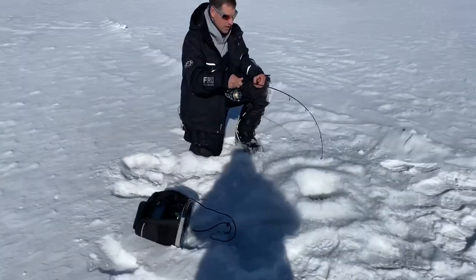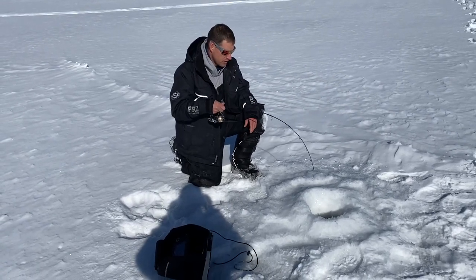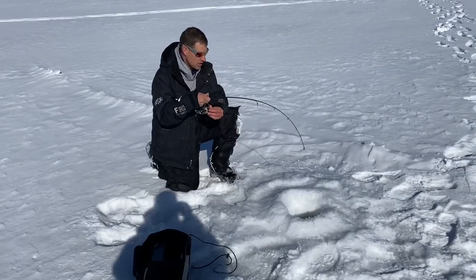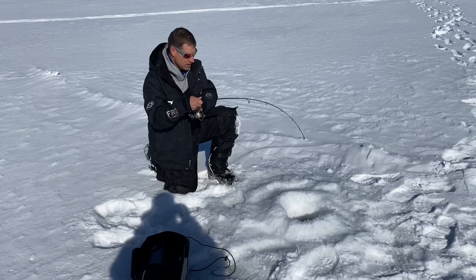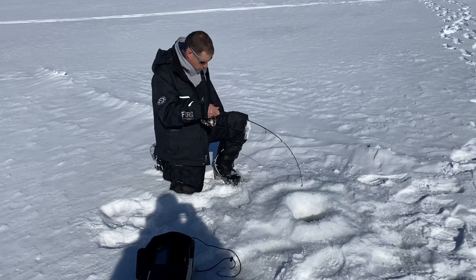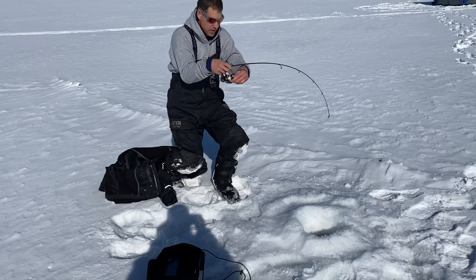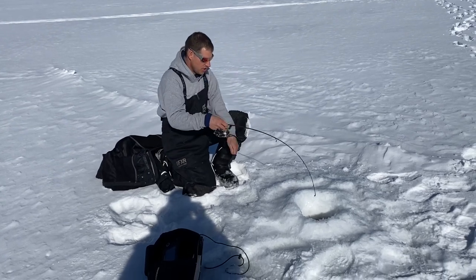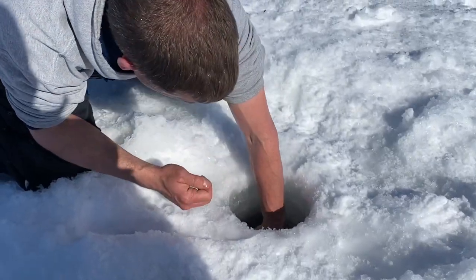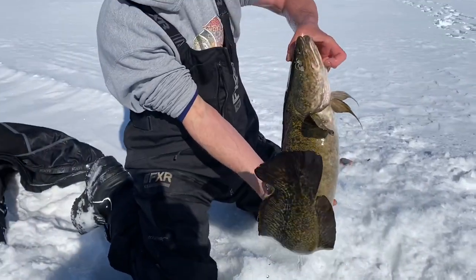Oh boy, I have an absolute tank on here. I just moved. This fish is not moving off bottom. And this fish is just heavy. I'm getting hot. Is this our fish? Oh, we got him. The giant. Oh!